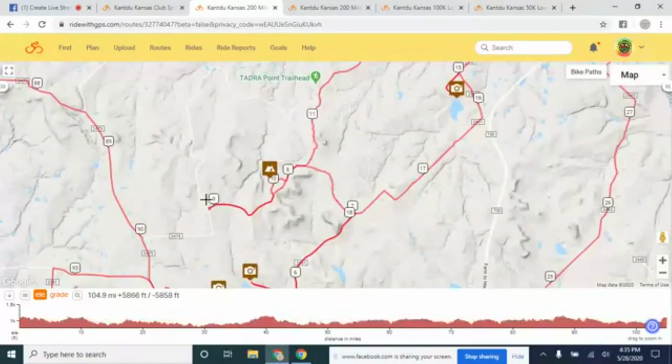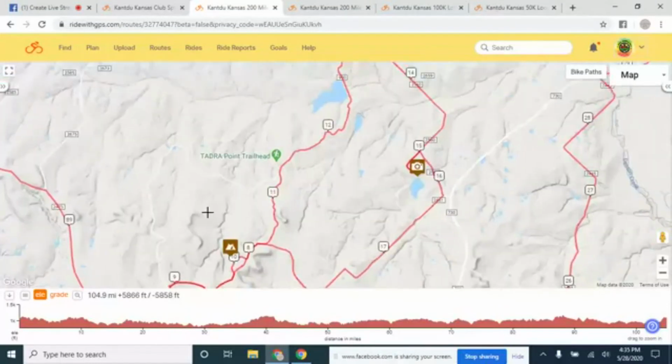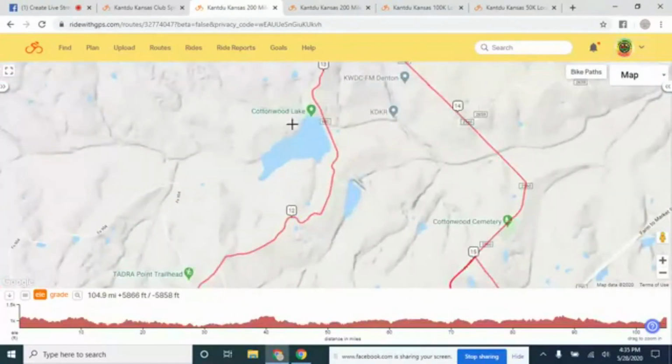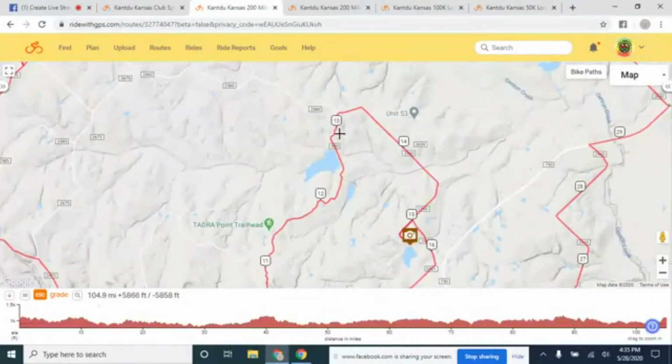So a little bit of an out and back section in here. Now you'll see that there's some other roads that we're not using. This is gated off presently. If you feel adventurous and want to explore, check out anything you want to along the way. We highly encourage that. Actually, the 50K riders will be doing this loop on an exploration basis, so I'm looking forward to getting their feedback on that. We have a couple of other lake areas here, Cottonwood Lake and Little Cottonwood Lake. Cool camping spots there.